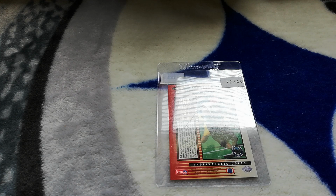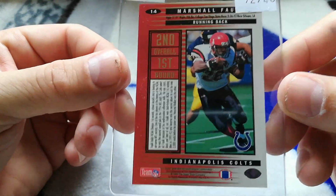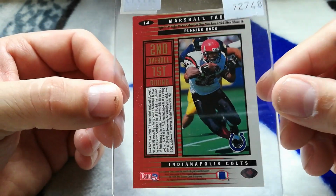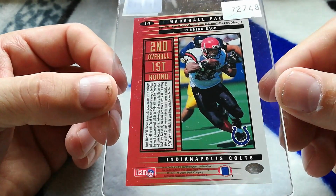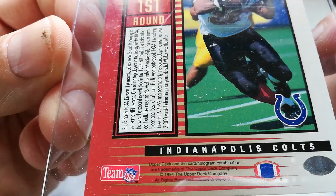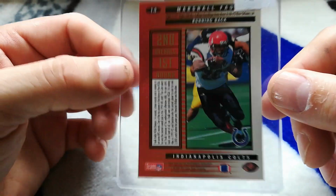All right, back again. Sorry about that. So yeah, here's a Marshall Faulk rookie, 1994. It's Collector's Choice. Upper Deck.